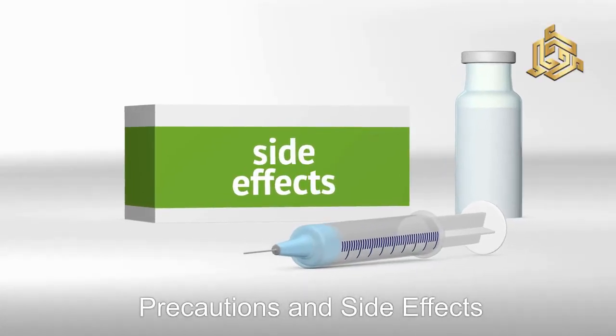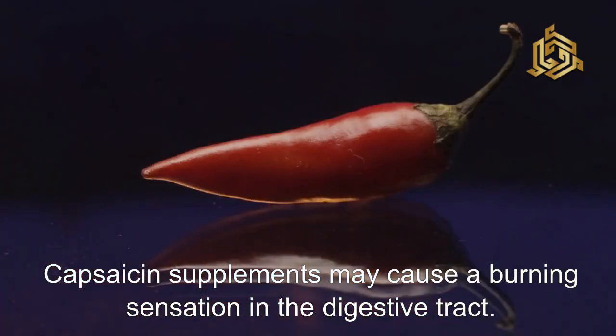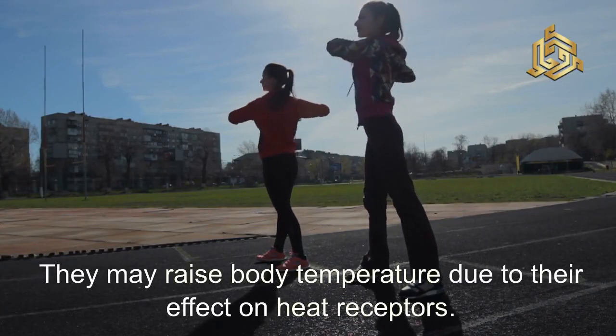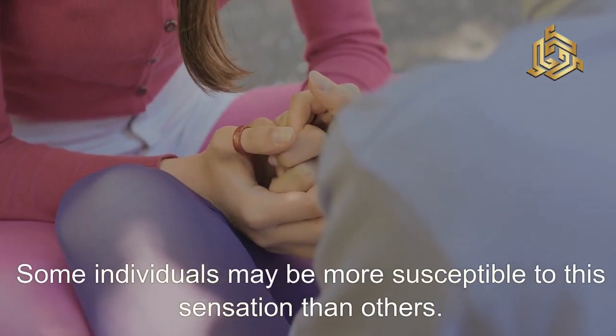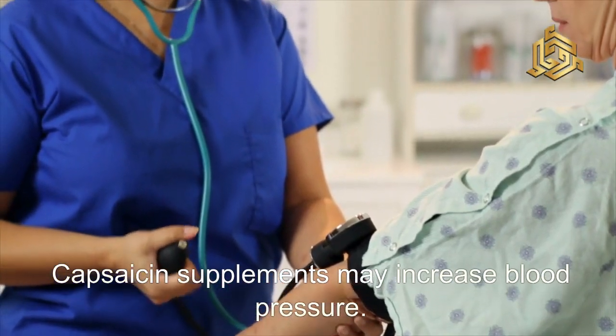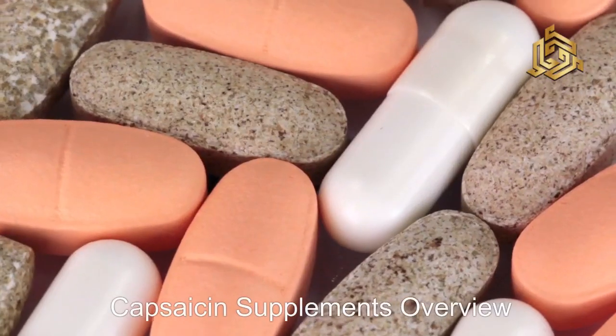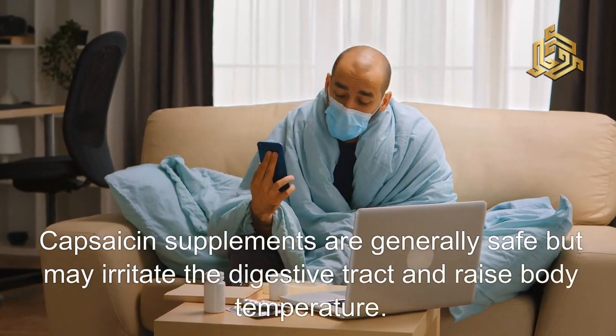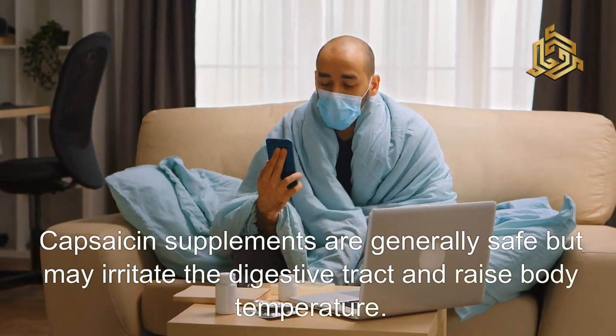Precautions and side effects. Capsaicin supplements may cause a burning sensation in the digestive tract. They may raise body temperature due to their effect on heat receptors. Some individuals may be more susceptible to this sensation than others. Capsaicin supplements may increase blood pressure. Capsaicin supplements overview. Capsaicin supplements are generally safe but may irritate the digestive tract and raise body temperature.